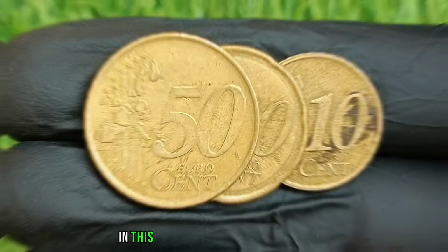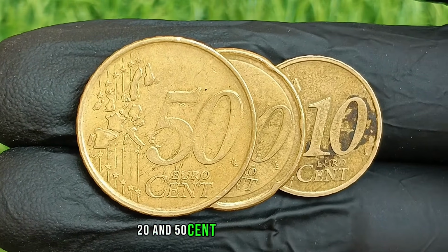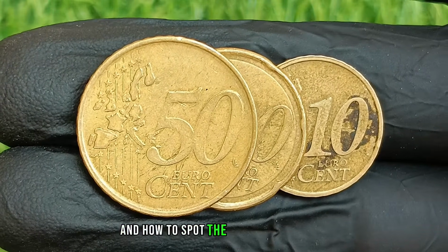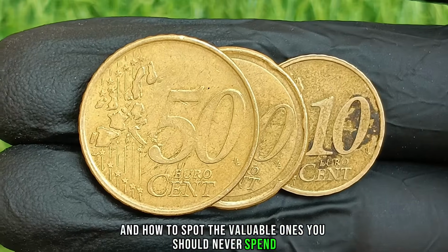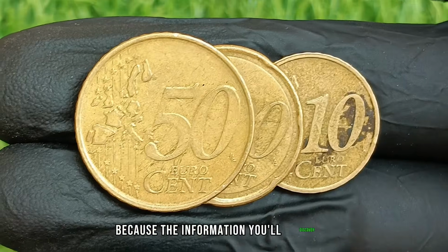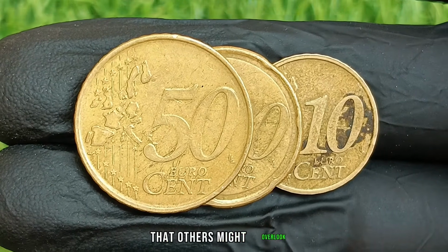In this video, I will explain why these 10, 20, and 50 cent Euro coins are so important, which ones are rare, and how to spot the valuable ones you should never spend. Make sure to stay with me until the very end, because the information you'll discover today could help you recognize a hidden treasure that others might overlook.